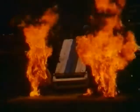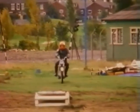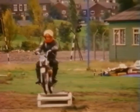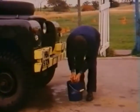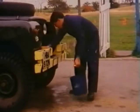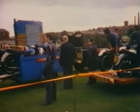The display team was formed by Squadron Leader Kenworthy, an accomplished rider himself, who continues to keep an eye on the progress of the cadets. And just to prove that he's not lost his touch, despite coming up to his 70th birthday, this is him going over the ramp. Practice over, the team are now ready for the next display, and there's just time for a quick wash and brush up.